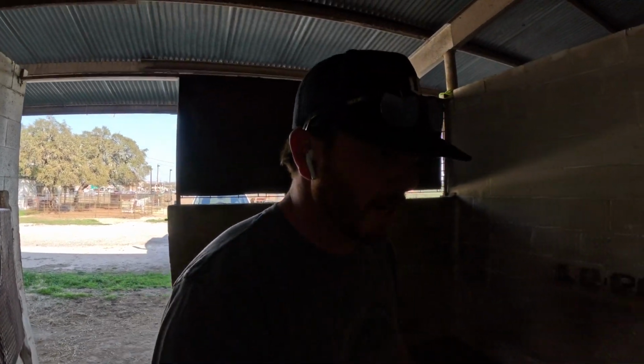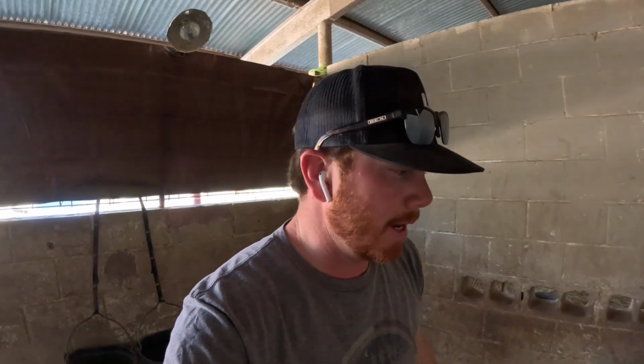You know, their stalls actually are not that dirty. I think I've just got like a day and a half worth of poop in here that I need to clean and then just freshen and fluff their shavings a little bit, and they'll be good to go. So that's task number one.